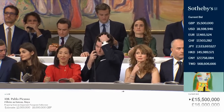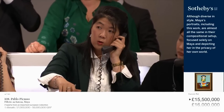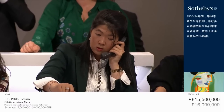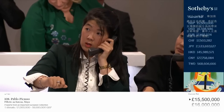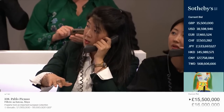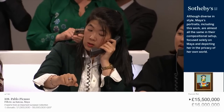£15,500,000. Try one more. Try one more, Phoebe. Give me 16. At £15,500,000. This magnificent Picasso, recently shown in Paris at the Picasso and Meyer show at the Musée Picasso. Fabulous work from 1938. Give me 16. Phoebe, I have 15.5 on Tanya's bid, the hammer is up. Do you want to bid? I have 15.5. Tell me, yes or no, if you're coming back in.